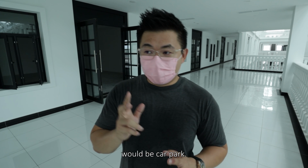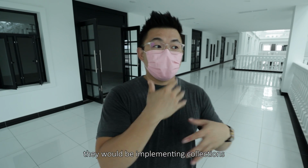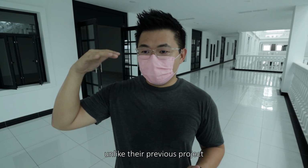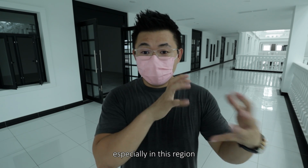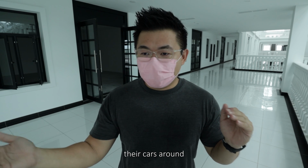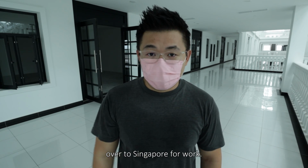Then the other thing would be the car park. So in this area, they will be implementing collections for the car park services, unlike their previous project in Eco Spring. The main reason is because many people here, especially in this region being very close to Singapore, park their cars around these areas and take the bus over to Singapore for work.